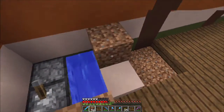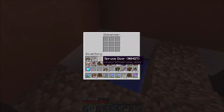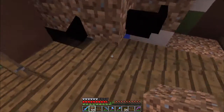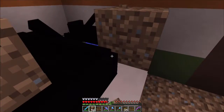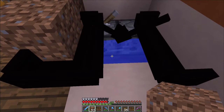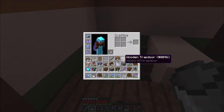Alright, so if I do this right here, where the boats can't really get out. Oops, and I load these up. Well, the boat's in the wall. That's definitely unintentional.